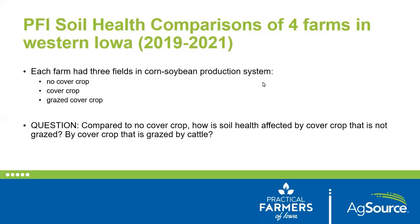In this first example, we had a group of 4 farmers who wished to test their soil's health among 3 different fields on each of their farms. So each field was in corn soy production, but the fields differed in that one had no cover crop, one had a cover crop that was not grazed, and then one had a cover crop that was grazed by cattle. So each of these farms did have both crops and livestock. Each had 3 fields on the farm, and the cover crop in question each fall was seeded to cereal rye.